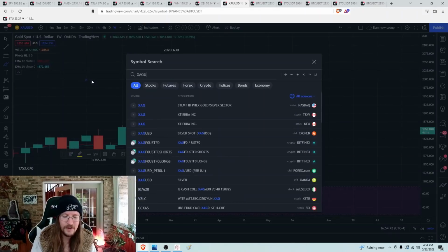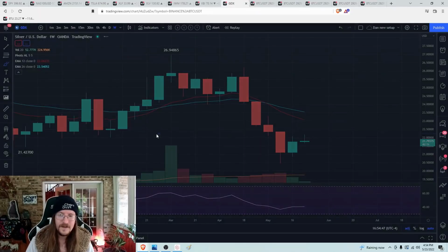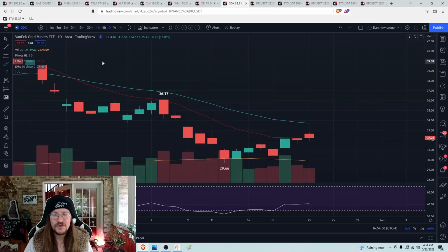Silver is very similar with its weekly bounce. The miners, same. So certainly not a convincing bounce, but a more significant bounce than many of our sectors. Most certainly QQQ and SPY.